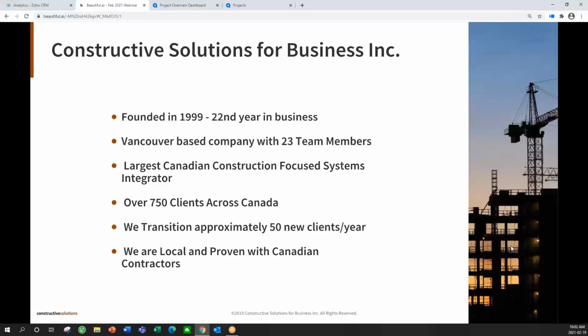We have over 750 clients across Canada that we support on an ongoing basis and have migrated off of other solutions like Sage 50 and QuickBooks and older legacy-based construction solutions like Jonas and Maestro and Explorer, Eclipse, Conac, those kind of products. So while you may not have changed in a while, we transition about 50 new clients per year. And I believe that our exposure and work with those 750 clients has provided us with best practices in industry. And I believe that we're proven within the Canadian contractor market space.